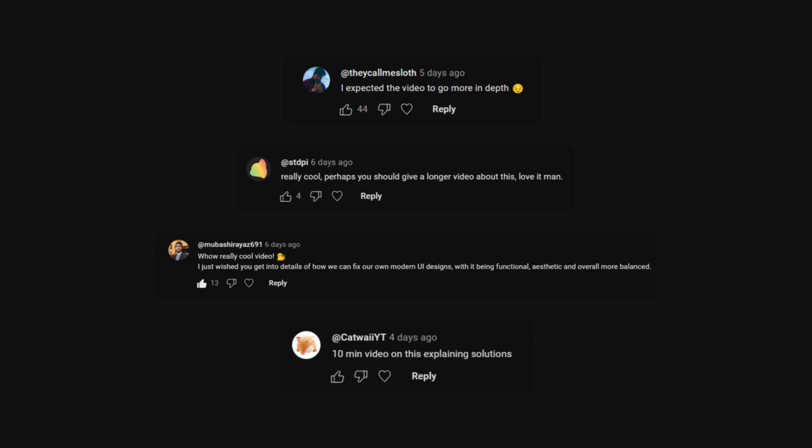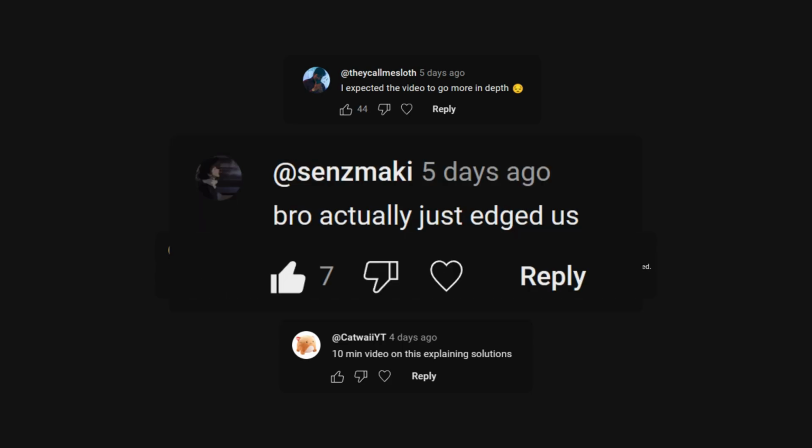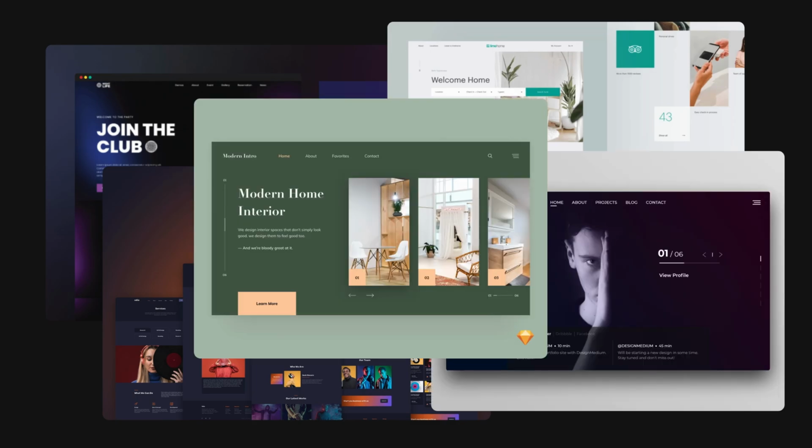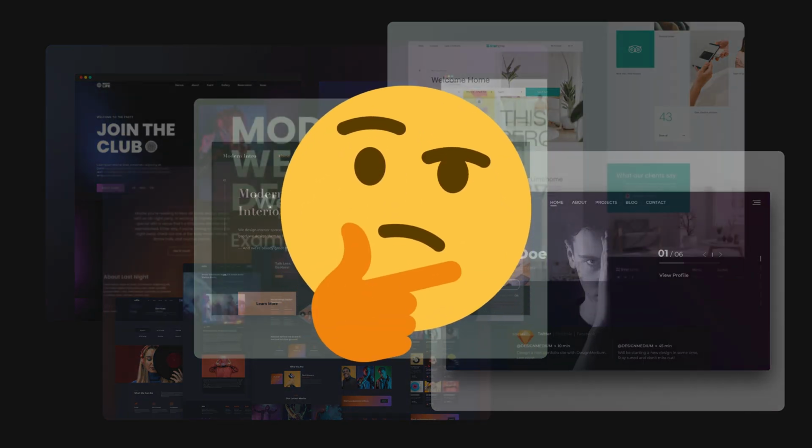Alright, I got it. So you guys wanted me to go more in depth. So let's look at some sexy modern websites and where they went wrong, and maybe we can identify some potential solutions to the minimalist modern UI pandemic.